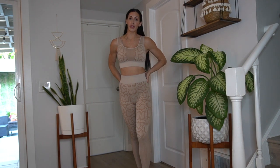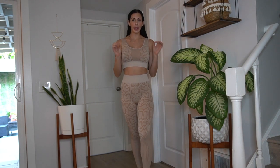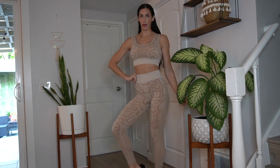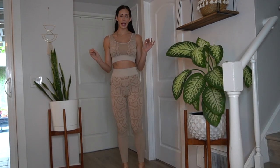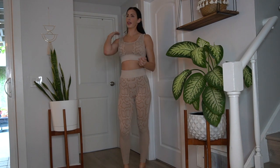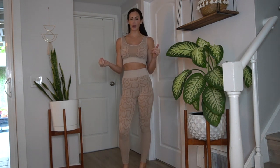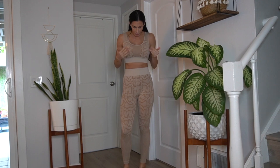And I really love this set, you guys. This is such a nice set. I feel like it looks so expensive compared to the price point. This set was only $28.99, and I love it. I think a lot of times if you wanna go for a cheaper, more affordable clothing option or piece, if you go for a neutral color, it looks so much more expensive, and I feel like it just looks great.